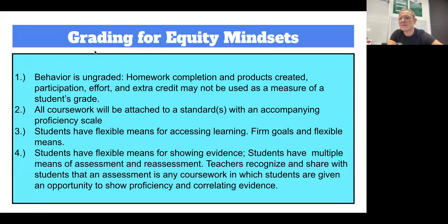Grading for equity mindsets, like how does grading for equity really work? We've really tried to take the behavior out of grading. In other words, homework completion and extra credit and things like effort aren't graded anymore. It's purely based on your understanding of content. It also means that students have flexible means for learning, for accessing learning. And we'll talk a little bit about that with the universal design for learning. I think that our admin will be sending out information about that.